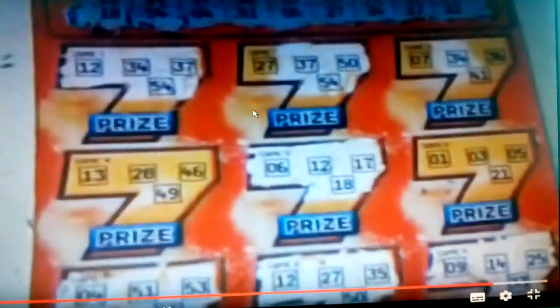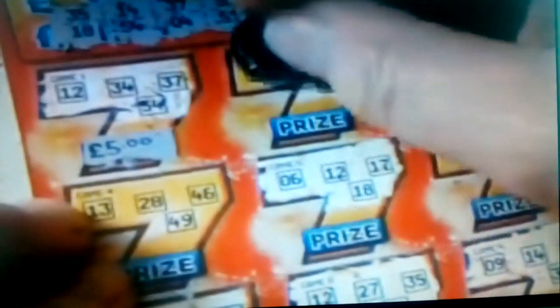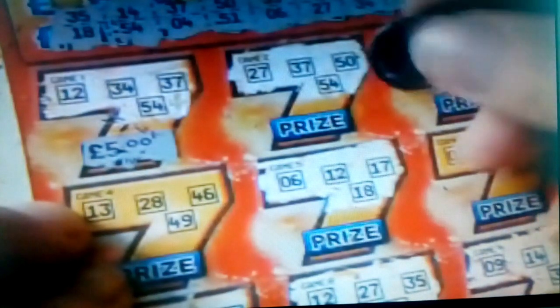Well, here we go. Are we all ready? I'll zoom you in as far as I can. We take you one at a time. This one here is a win, and it's £5. That one's not a win. 27. Yes, it was. 27. Did you see that? Yeah, got another one there. 54. Is it 54? Yes. 50. Yes. And 37. Yes. Here we go again. It's another £5.